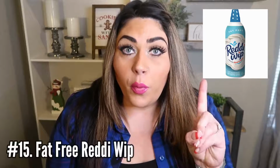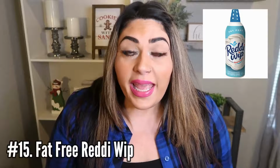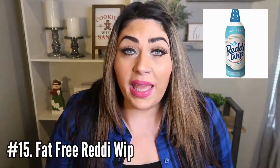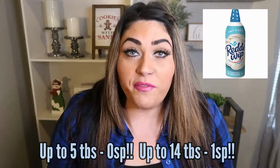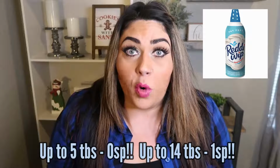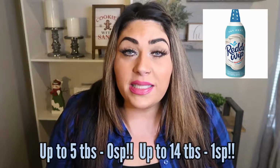Number 15 is fat-free Reddi-wip. If you watch my grocery hauls, I buy it every week because there was one week that I did not have fat-free Reddi-wip and I freaked out. It is such a staple for me. I love, love, love it. It is 0 smart points on any plan until you have, I want to say like 5 or 6 tablespoons. I'll put it here on the screen for you guys, but you can have so much of this fat-free Reddi-wip for 0 points, and then you can have even more and more and more for 1 smart point. So it is delicious.